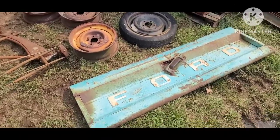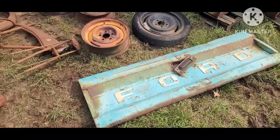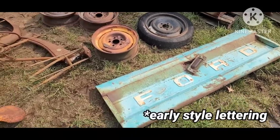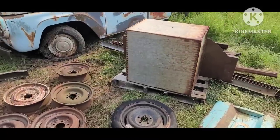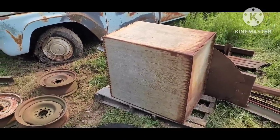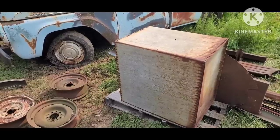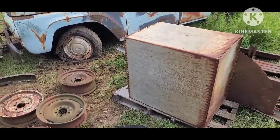60s Ford truck tailgate. I think this is like 64 to 72. They changed two generations of trucks, but not the gate. Needle riveted tank. It's galvanized too. People kind of collect that stuff. Market for those is kind of up and down, but I just picked it up because it was available.